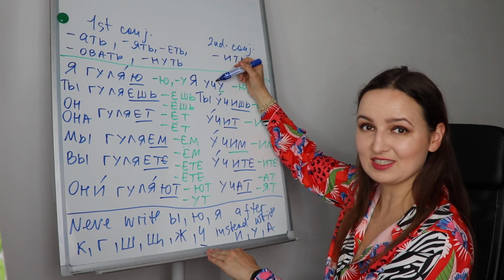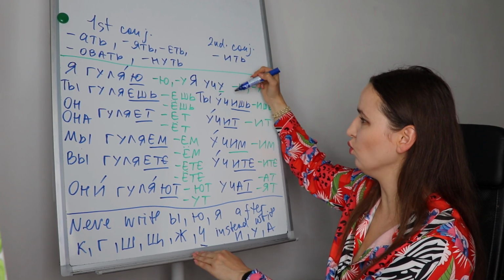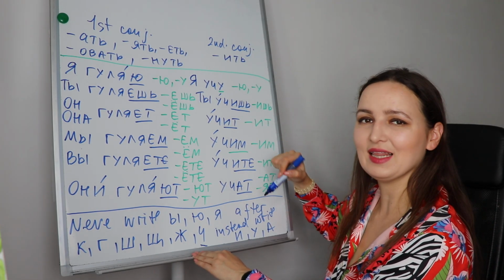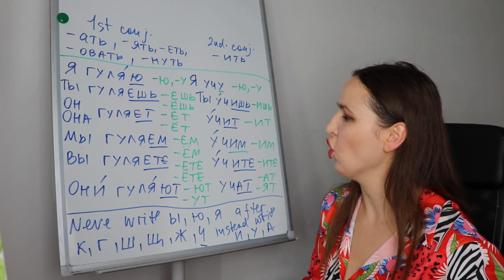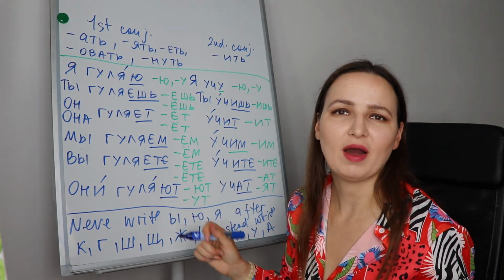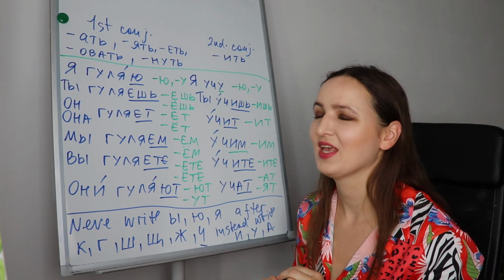Because after the letter ч, we are not allowed to write ю, я. We will write у, и, like here, or а, like here, учат. Or you can just learn them by heart, all the conjugation.